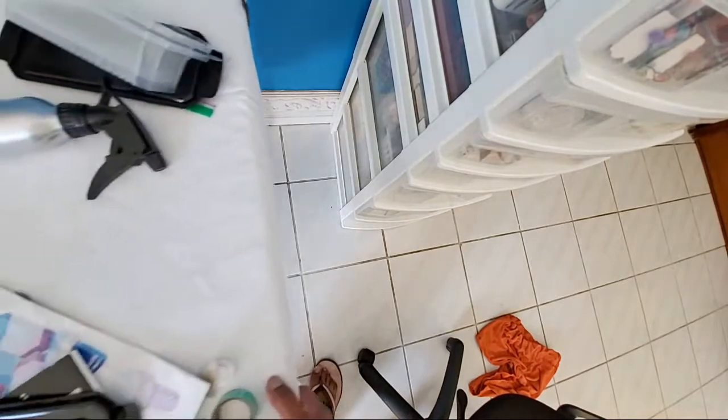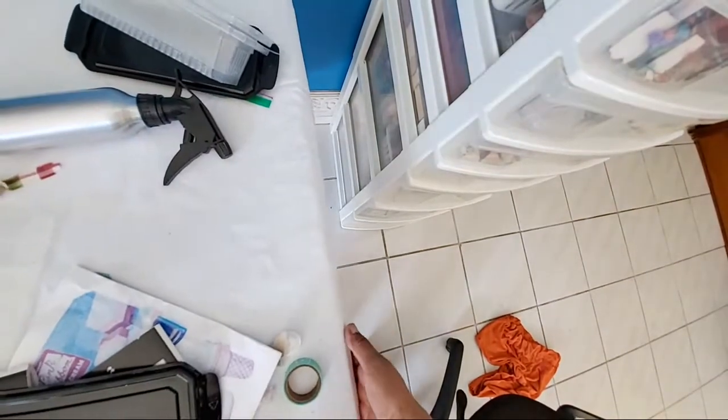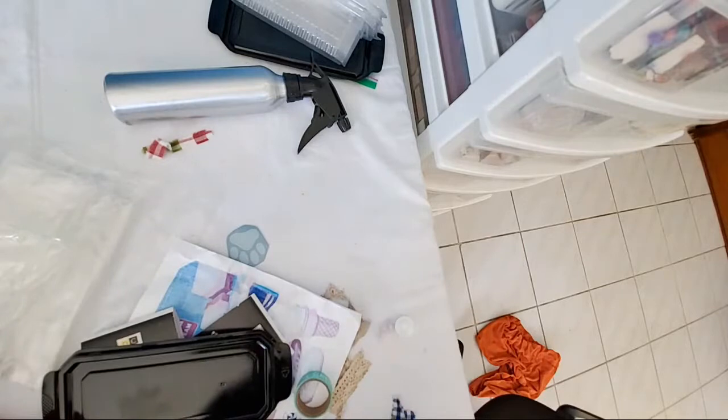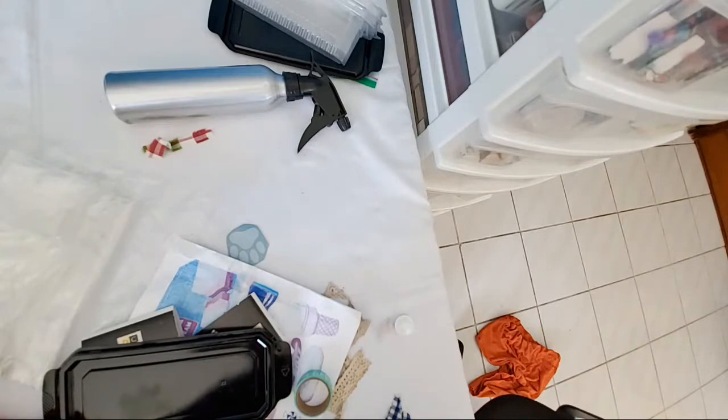So I'm going to go ahead and finish off camera with the table. It looks like this is just a sheet that I put over it. I'm probably going to have to wash it because it got wet and dirty. But yeah, there's a craft room and the she shed and other.